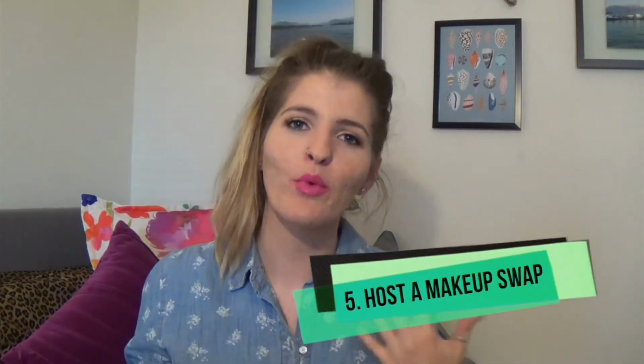Tip number 5 is to host a makeup swap with your friends. Now, I know that may sound kind of unsanitary, and there are certain products that you probably don't want to do that with, particularly eye makeup, just because you can get a lot of bacteria. I guess lips too, but you can wipe it with an alcohol wipe and it's a little easier.